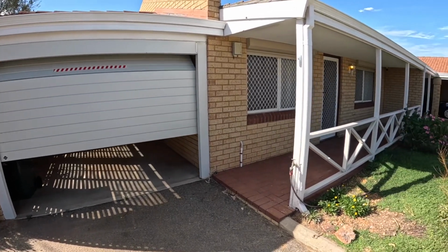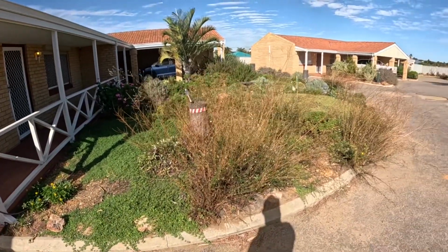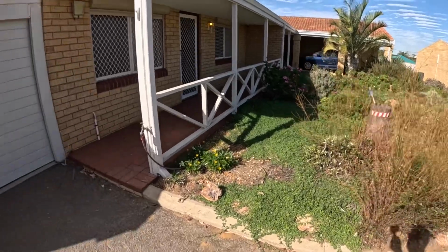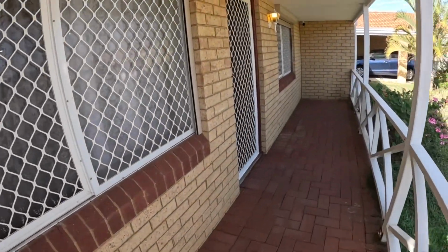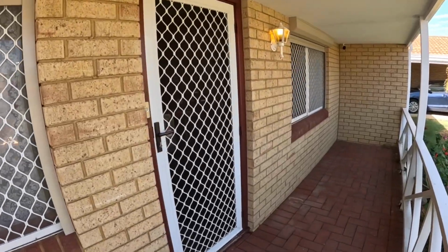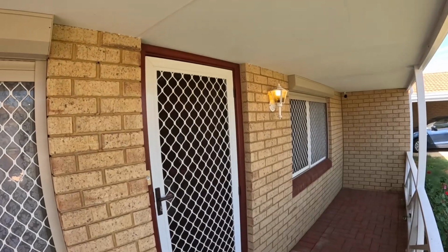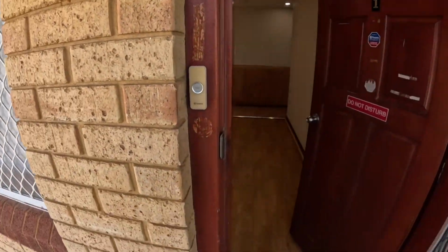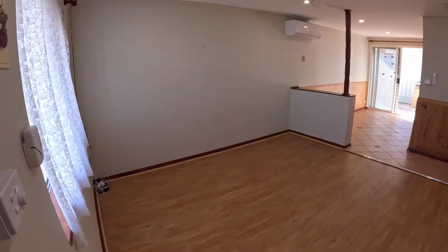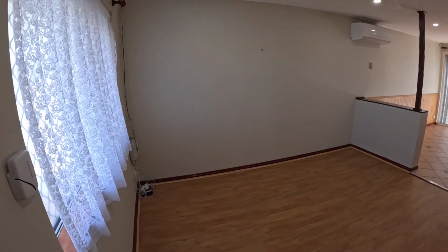There it is there. Front little porch area. Got this little garden area just here as well. So quite nice. And there's the garage door being down. Other little porch, security screens. And you've got roller shutters on both the front windows as well, and security screens in this front security door. So super safe place. You come in through the front, they're motorized too, the security screens.